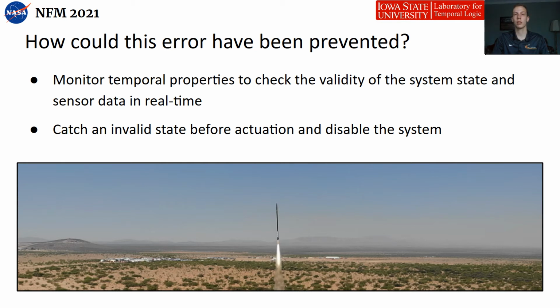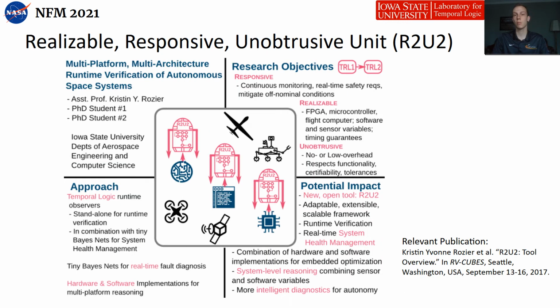Throughout this presentation, we will detail our efforts to do this using runtime verification. We also recognize that there are other solutions which could have fixed this problem, such as preventing the power from flickering in the first place. But the main benefit of our approach is that it adds a layer of safety between unexpected real-world errors and resulting incorrect control inputs. To perform our analysis, we use the Realizable, Responsive, Unobtrusive Unit, or R2U2.